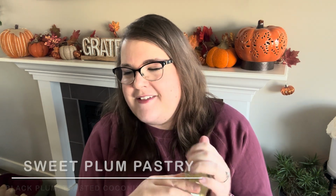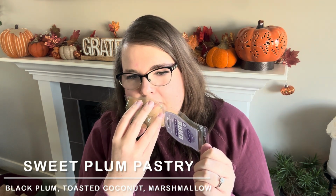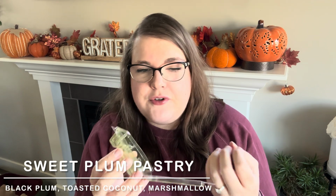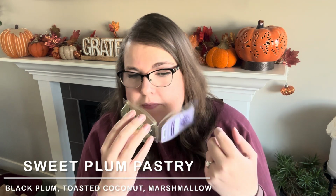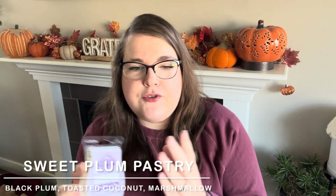Then I did this one just a couple days ago. This is Sweet Plum Pastry, a bar I got in a little exchange trade with my friend Liz Quinn over at Elizabeth's Scenes and Scents. This one is amazing. It's almost a little bit nutty, with some deep caramelized brown sugar. It's got sweet plum, and it's bakery. It all comes together in a very late summer, early fall kind of way.